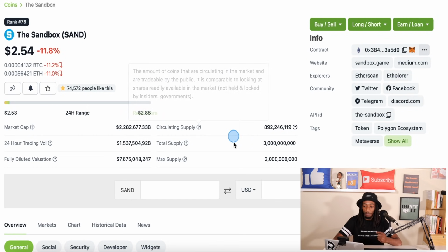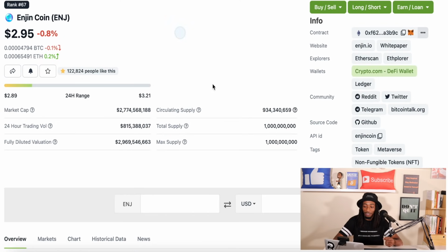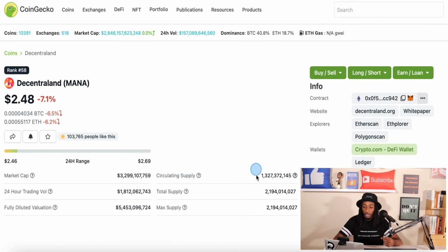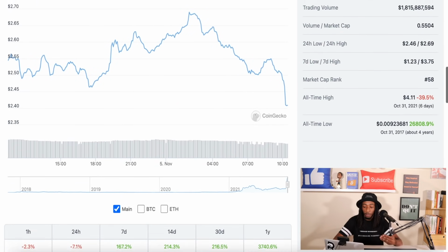And if you look at the max supply, all three of these projects don't have a large max supply, which is also good as well. We can see Sandbox at 3 billion. We go to Enjin, which has the smallest at 1 billion. And then we move over to Decentraland, which has about 2.2 billion in max supply. So not bad at all. And let's move down and see how Mana has actually performed, because it has been on a tear lately.